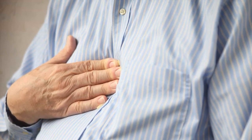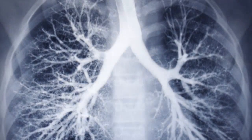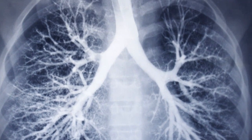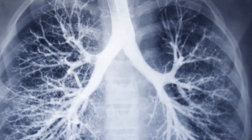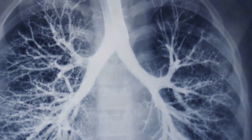Other drugs commonly used include rucaparib, terbinib, gemcitabine, and anti-angiogenic agents like bevacizumab. Clinical trials continue evaluating new drugs and combinations.